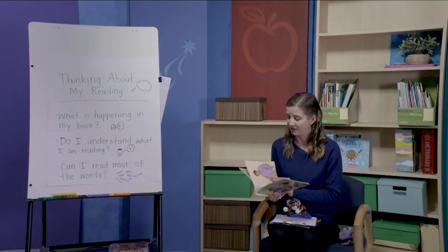I'm gonna stop here and think to myself, could I read most of those words? Yeah, I see lots of thumbs up. I could. And I understood what was happening in my book, that Jamaica did not want to wear Aussie's old boots. This is a just right book for me, and I'm gonna keep reading it when you all get started reading your just right books.